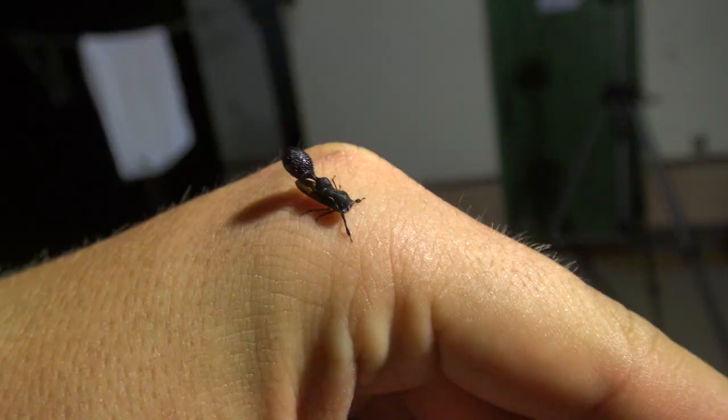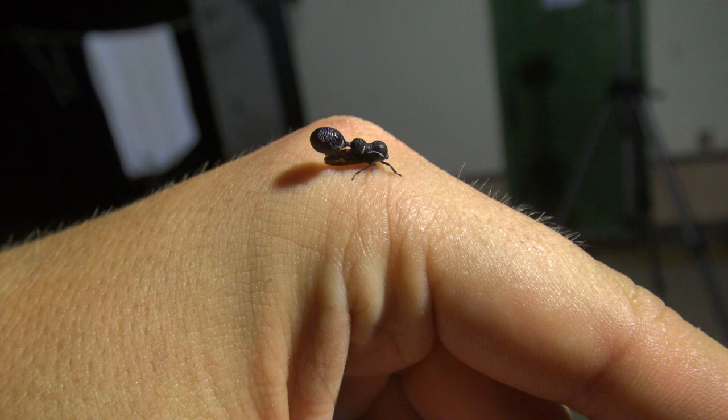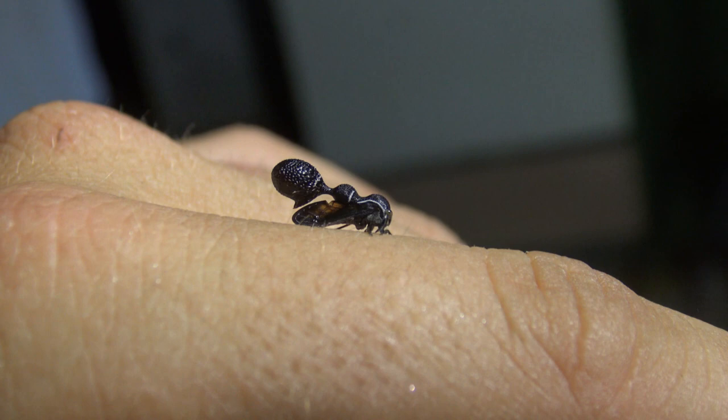If you thought that this is an ant, think again. This is a leafhopper that mimics an ant. That's crazy, huh?